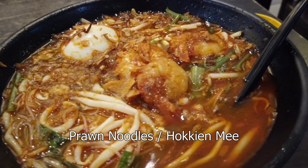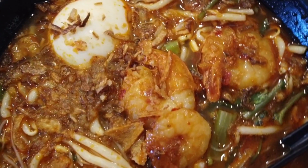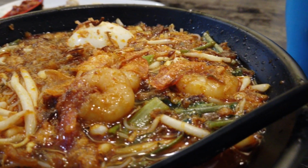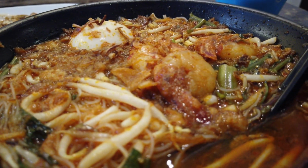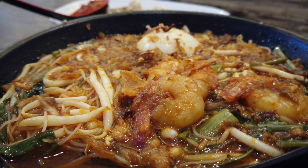Their signature prawn mee is characterized by its savory sweet broth, which is a result of their unique cooking method of crushing the prawn shells to extract maximum flavor. The dish consists of stir-fried prawns, bean sprouts, fried shallots, hard-boiled egg, and noodles, which all come together in a perfect blend of flavors.